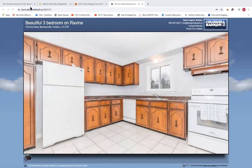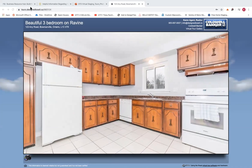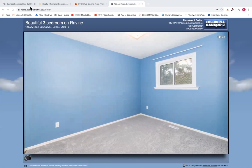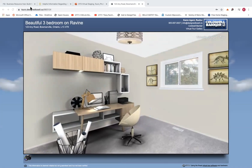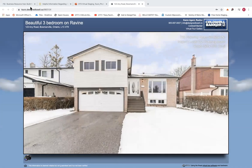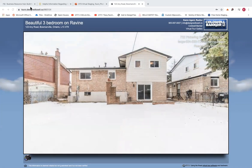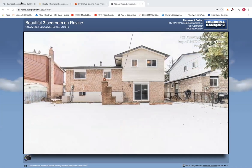And one of the things that we haven't mentioned is, and I can't remember if it's coming up in this presentation, but we now are doing floor plans as well. And we can put the floor plan into this virtual tour and put a hotspot on it. And when they click on the hotspot, they come to the photo of the particular room. Our floor plans are $130. And we scan all levels, so basement, main level, upper level, whatever that is. Okay, so that's the tour.